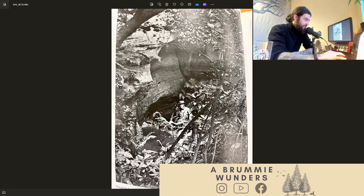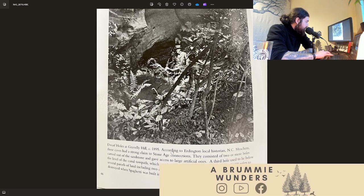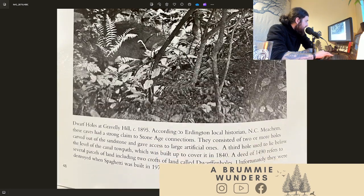Never mind. Next. Absolutely ridiculous. But there you go. Dwarf Holes at Gravelly Hill. This photo is around 1895. According to Erdington local historian N.C. Meacham, these caves had a strong claim to Stone Age connections.